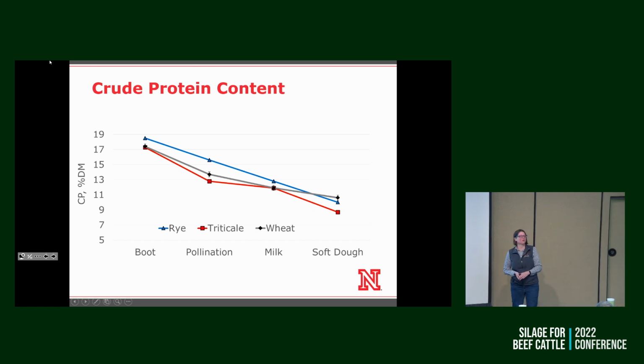Okay, so we'll come back to that in a second. Let's look at crude protein. So crude protein probably does what you all expect as well, or at least what I would expect. Textbook, as it got more mature, we got lower protein. Now, a couple key things here, one of which is these were fertilized with 40 pounds of nitrogen. And if we look at boot stage, we're somewhere in alfalfa territory, right? Very high protein for alfalfa, at least for beef cows. Maybe not dairy quality alfalfa there, Matt. But we're up there at 18, 19% crude protein.